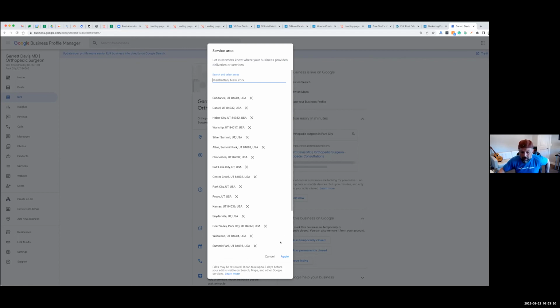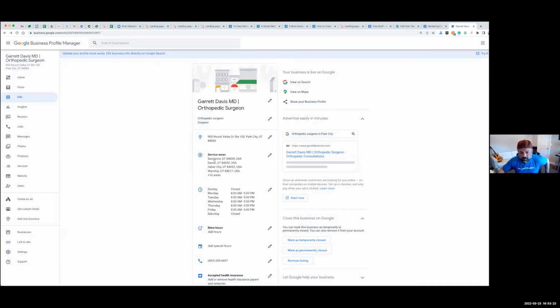But if you have Sundance, Utah listed and Daniel, Utah, and Heber, you're more likely to show up in those areas when people are searching for that area or from that area. So this is a one-time optimization thing. Just go in there and get all the towns and so forth.